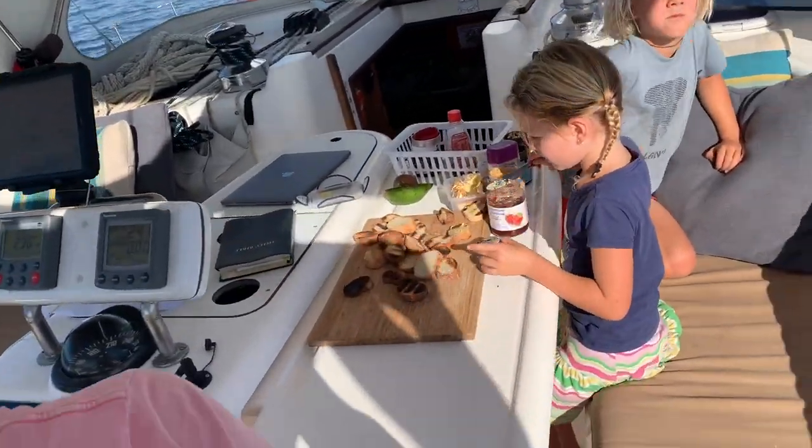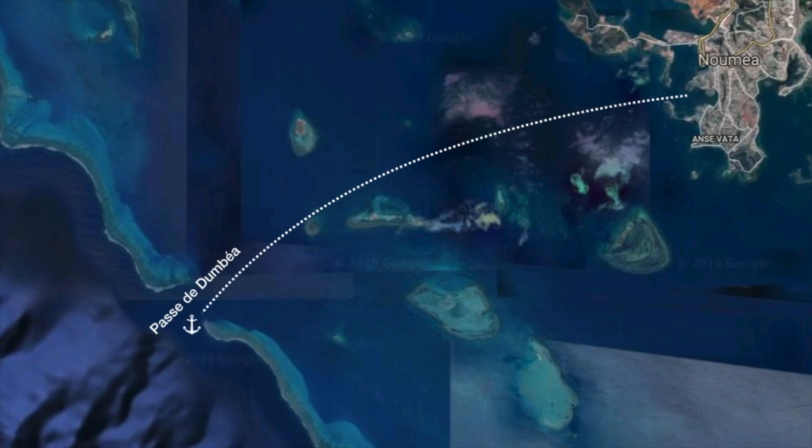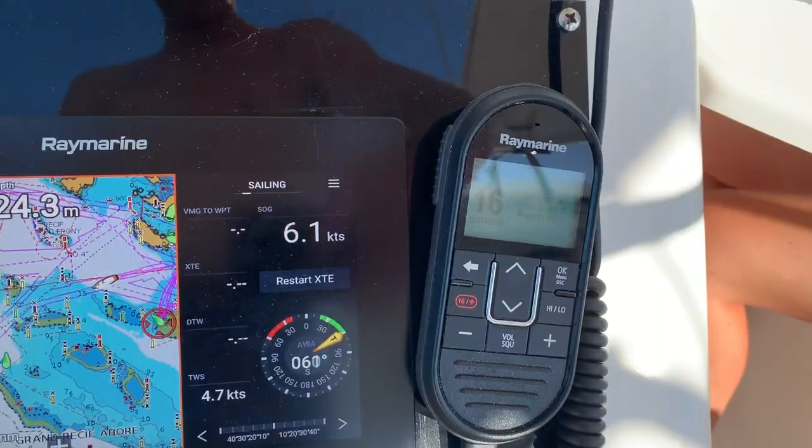Who's keen for a wave? Hey. Let's do it. Dumbea to Dumbea Pass is about 13 nautical miles. We anchored Torio on the left side of the pass.